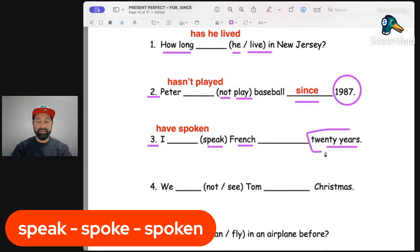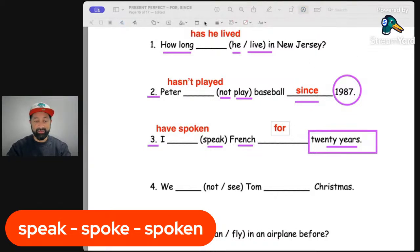And I've got 20 years. 20 years is the total amount of time that I've done this. It's not the beginning point, it's the total amount of time. So my answer here will be 4. So I have spoken French for 20 years. Okay, so far so good. So remember, we want to, if possible, include one of these words that we've been studying recently. So it's going to be for, since, already, yet, or just.